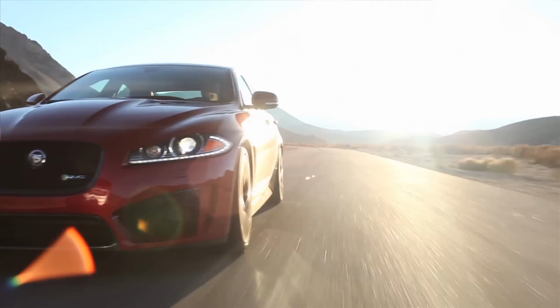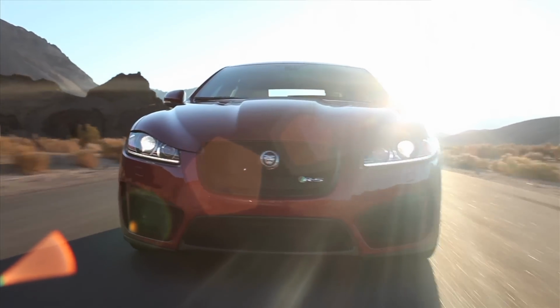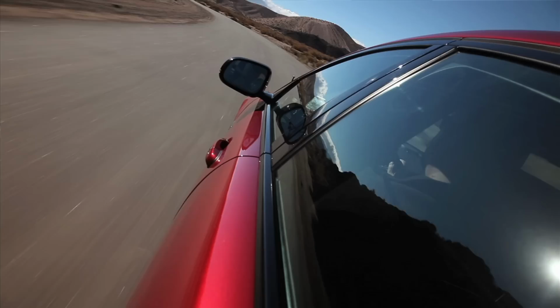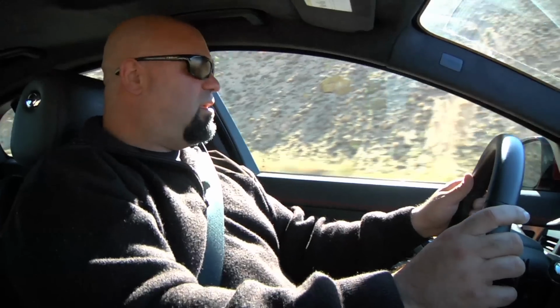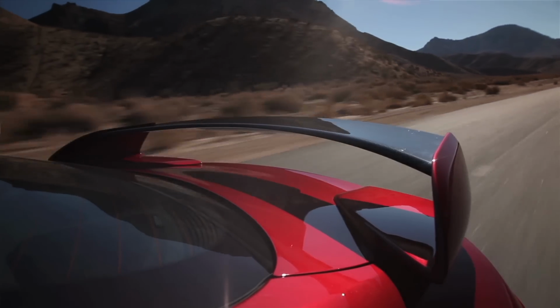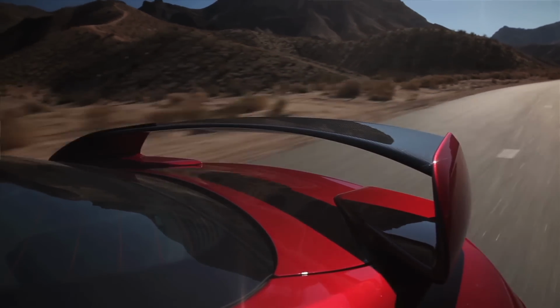This is the Jaguar that brought Jaguar into the modern age. It was the first sort of real car they'd done in a long time. Complete package, if you were. And it has accepted the modifications to it very well. I mean, the chassis still feels good and rigid and fun. It's got a lot of grip from the Pirelli tires.